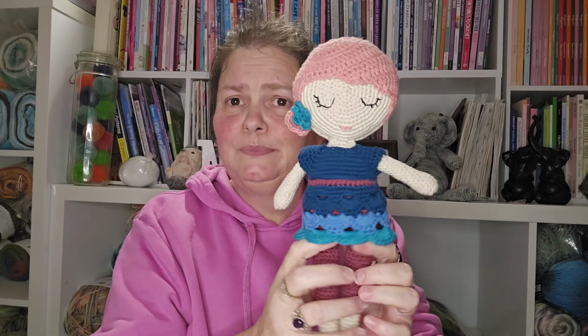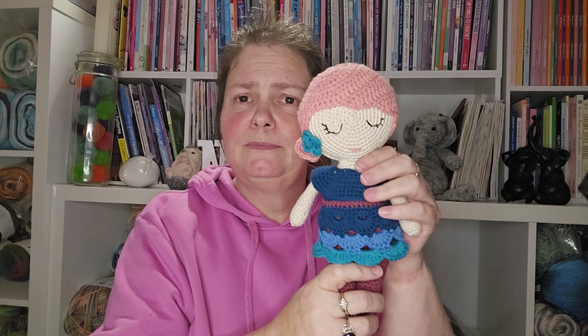I'm getting old. I finished my doll. I don't know if I showed you. This is from the book Amigurumi Adventures. I want to say Clare Cooper, but that's probably 100% wrong. And this is the Marigold doll. And in the book, she's in yellow. But these are the colours I got.